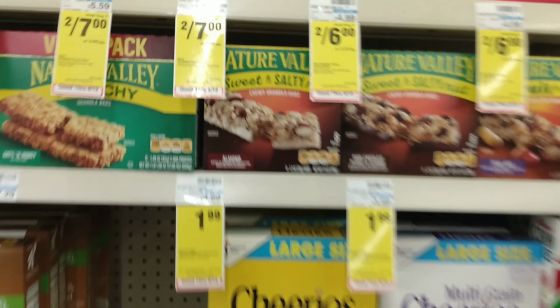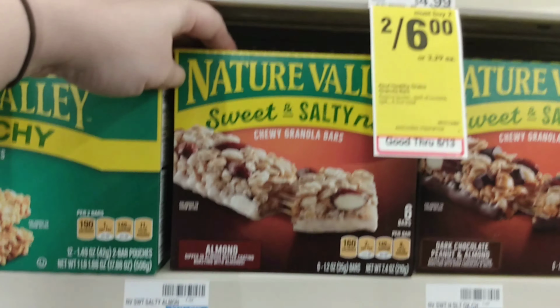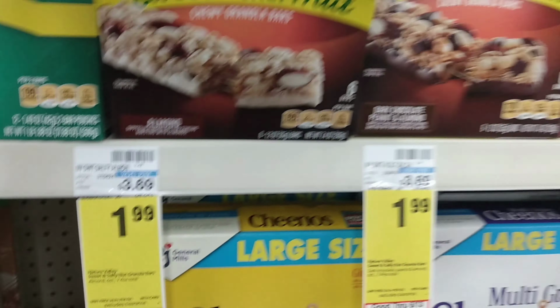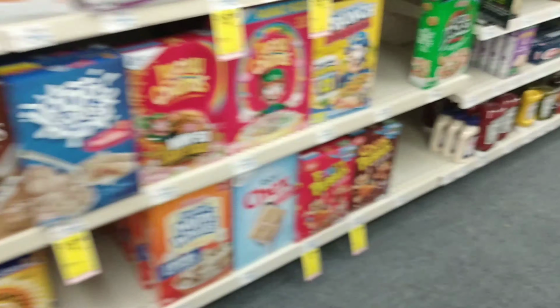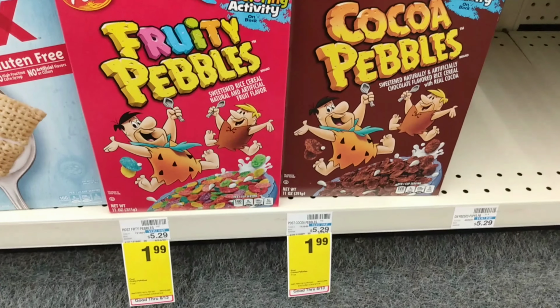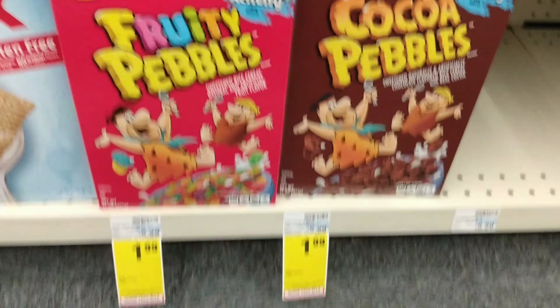And I think I will get the Nature Valley Sweet and Salty Nut Chewy Granola Bars, which are going for $1.99 each. I think I'll just get one of these. And also get a Cocoa Pebbles and Fruity Pebbles cereal for $1.99 each.